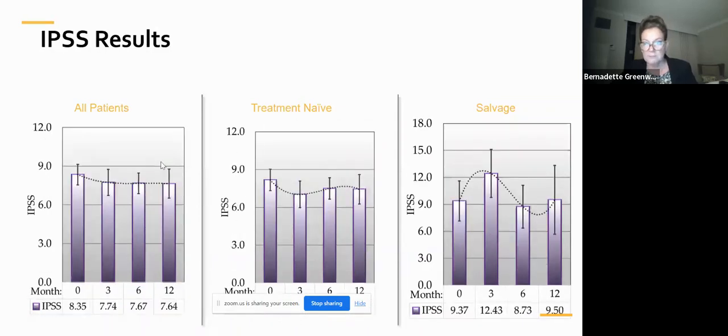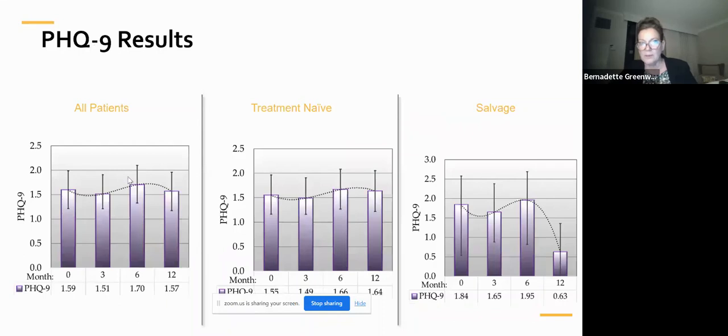What I find interesting is the urinary function isn't statistically changed at all either, but the emotional well-being of the patients is remarkably changed. So in the treatment naive guys, they come in worried and they stay moderately worried all the way out to 1 year. They start getting a little bit more worried than at the beginning at 6 months because it's 6 month biopsy time.